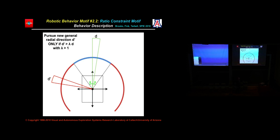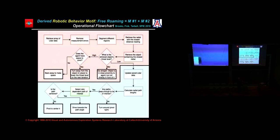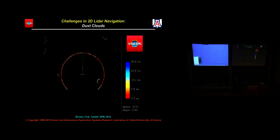So why did we do all this? Because if you add the obstacle avoidance and the deepest path driving and the ratio constraint motif, you end up with a behavior which we call the free roaming. And that is important from, again, keep in mind the planetary exploration. You want to actually cover terrain, in a non-human commanded fashion, in order to get your science. The more you move, the more science you will get. And that's a behavior which you get by simply adding the obstacle avoidance and the deepest path driving together. So here you see the simulator again.